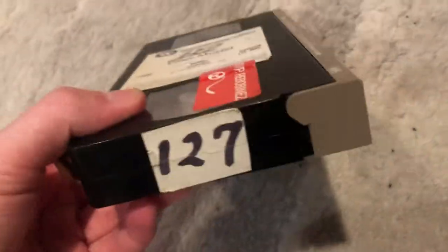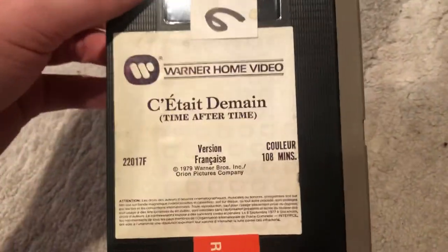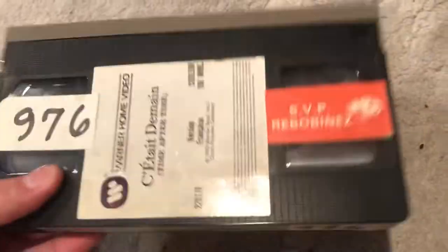Death Trap. This one's also a rental from an unknown video store. Same thing with this next one. Time After Time. Superman 3. Also a former rental from Video Francais.